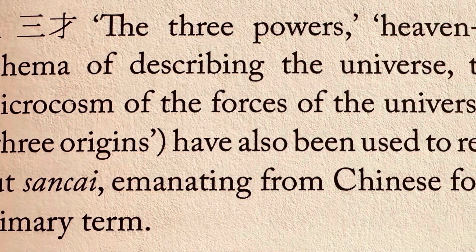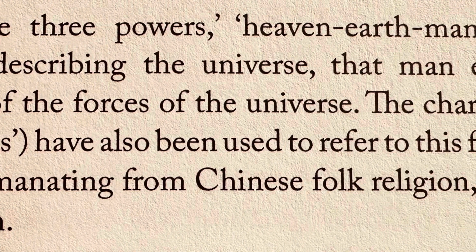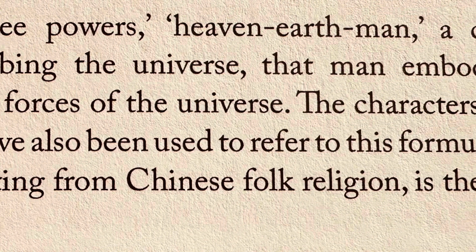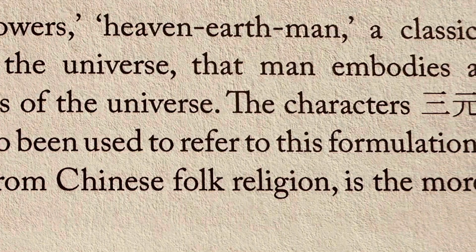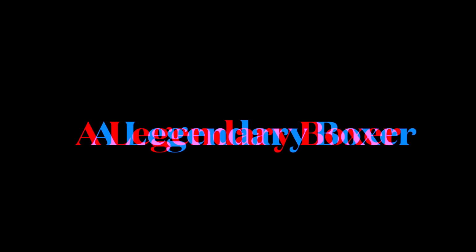In this section, we talk about sankai, which are really the three powers. The three powers in ancient Chinese theory were heaven, earth, and man. Chon-ji, its interpretation, heaven and earth, is a reference to the connection of these three powers.